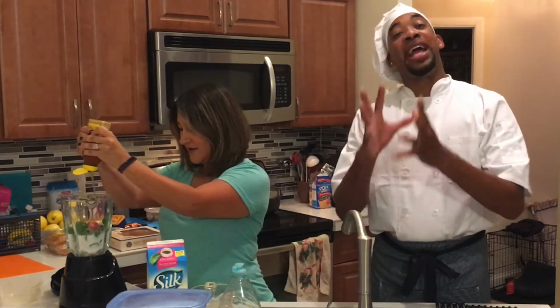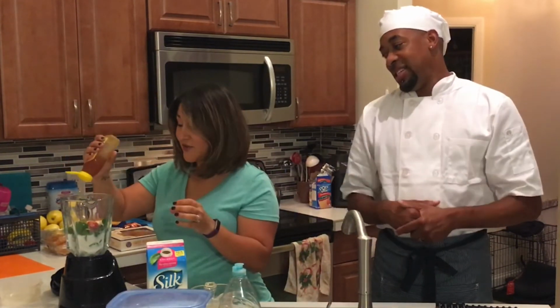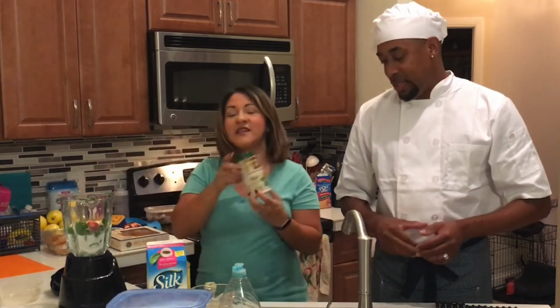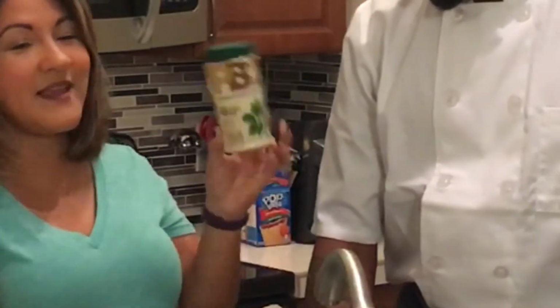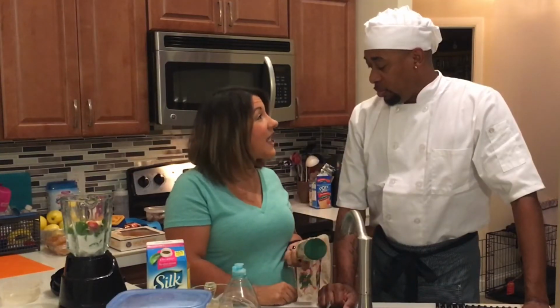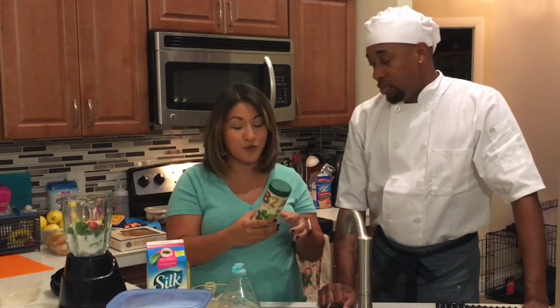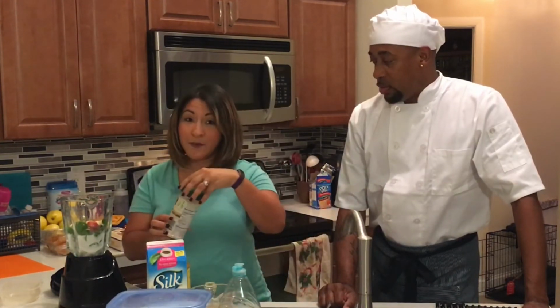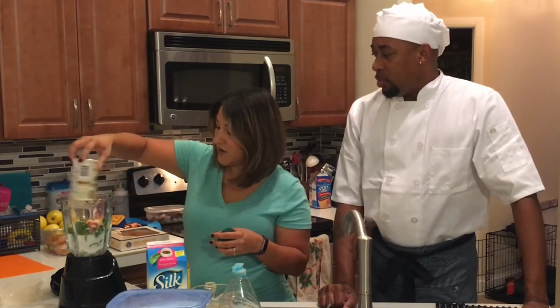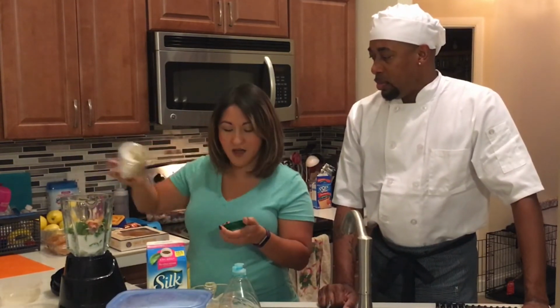It's really, really good, and it's fast, mamas. You're going to love that. And then last but not least, my secret ingredient. This is PB2 powder. It's peanut butter powder. Obviously, you can only use this if you don't have peanut allergies. We add this in for a little protein. We don't have any peanut allergies in our house. So I'm just going to throw the rest in there, but that's about a quarter of a cup.